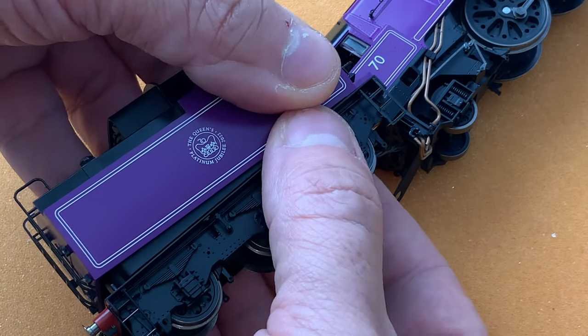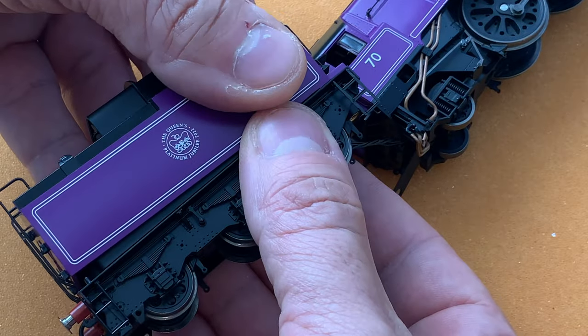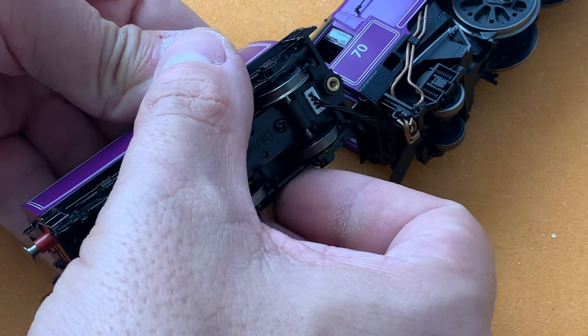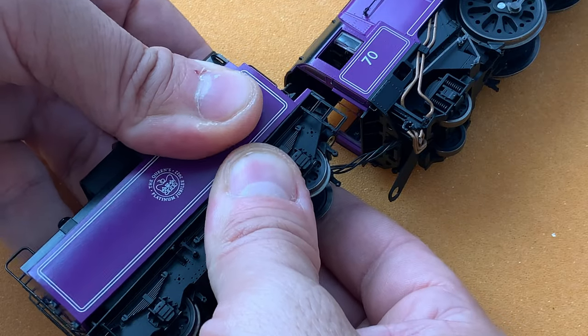Now, this was the suck. This was terrible. This reminded me of the Tangara. You're supposed to kind of drop the bottom part out and then sort of pull on it, and eventually the tube will slide apart.